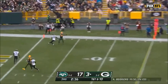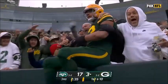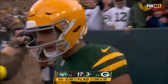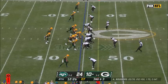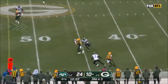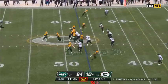Rodgers going end zone. Lazard, he's got it for the touchdown. Penalty flags at the line of scrimmage. So hang on. Look, before they put Mosley in this hole and the three guys down here. Rodgers fires, caught. Tonyan on the fake.